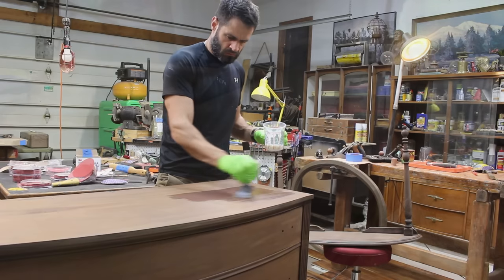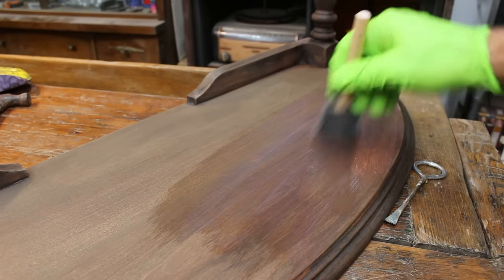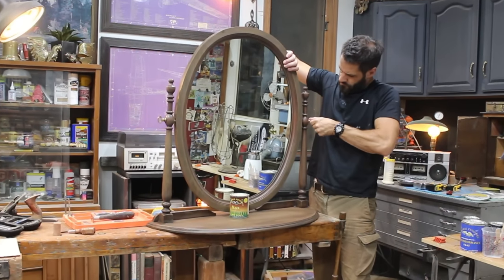Moving forward, I think my preference will be to use the least amount of artificial finishes possible in order to showcase the natural beauty in the wood grain.